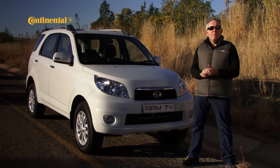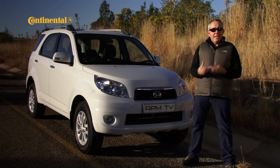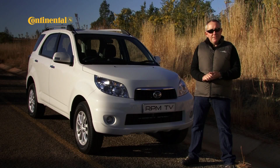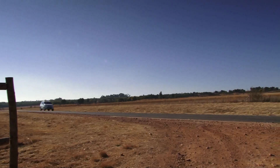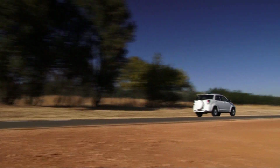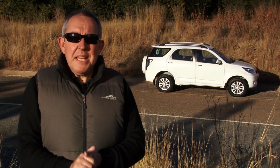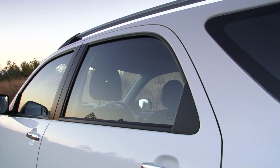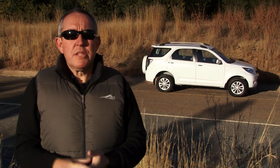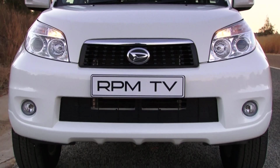This is the long wheelbase 4x2 version, and it promises to offer more space and more practicality than the normal short wheelbase version. The standard Terios is surprisingly agile in dynamic terms, but somewhat compromised as far as space and practicality are concerned. Daihatsu has addressed that shortcoming by extending the length of the vehicle by a full 315 millimeters. It stands to reason that the result is a lot more interior space. Plus, it also looks more grown-up and more serious than the short wheelbase version.